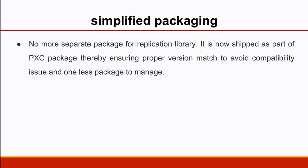We made sure that PXC comes as a single product to you. So when you install PXC, you have everything that is needed for PXC, not ProxySQL, but everything needed for PXC. You don't need another package, so one less package to manage. And it is important, because a version mismatch between PXC and the Galera library will cause you problems.